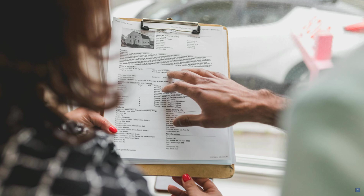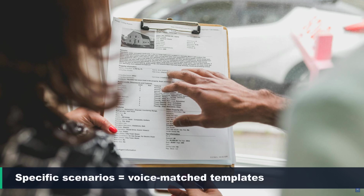The first thing you do is define your 10 scenarios. Do not just ask Claude for generic follow-up emails. That is how you get output that sounds like every other agent's autoresponder. Instead, you tell Claude the exact 10 moments in your pipeline where follow-up matters.